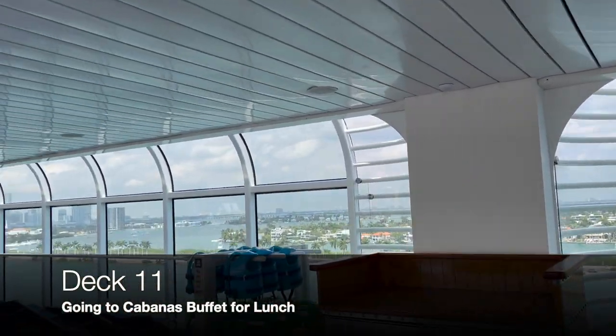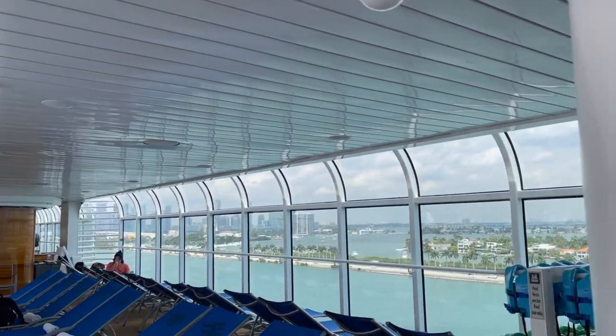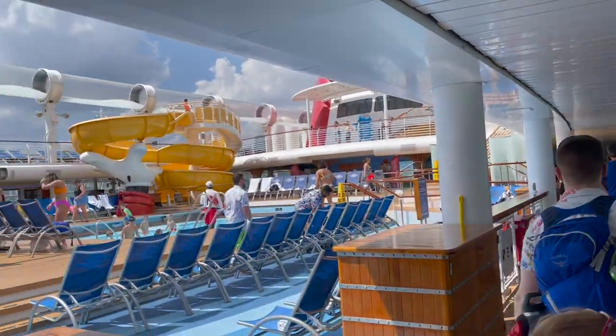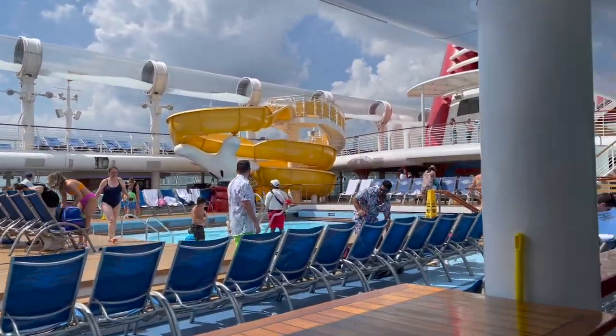Cool view of Miami Beach, downtown, right by the pool. Awesome.